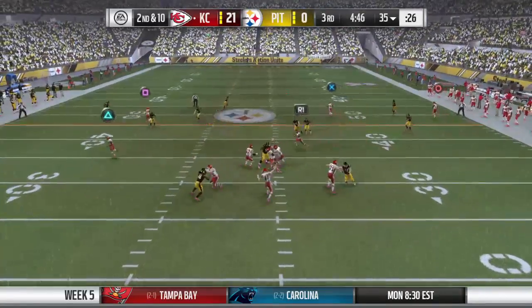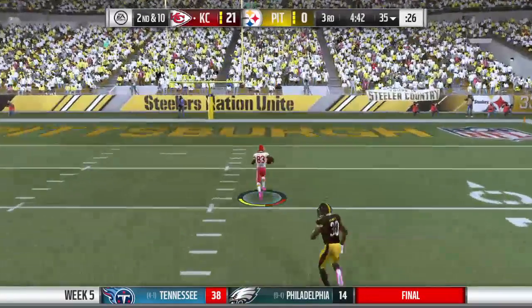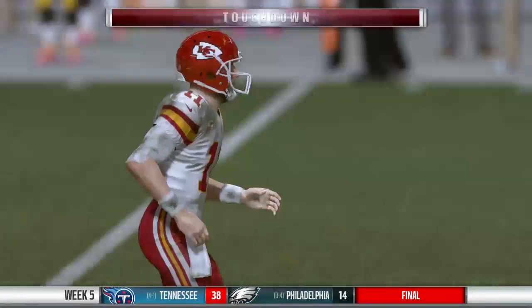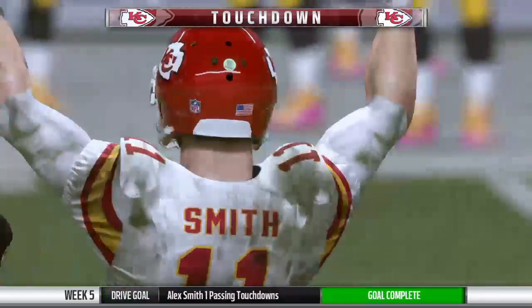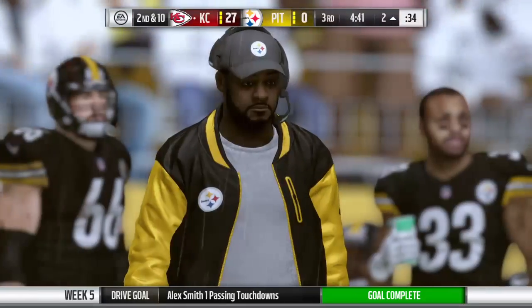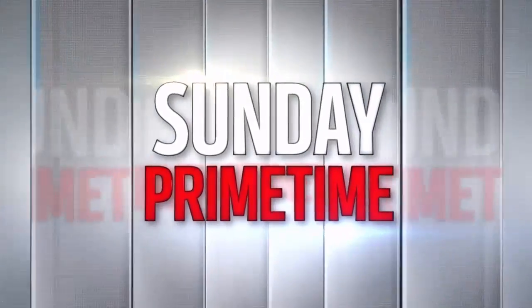Back to the air, Smith on second down. Got a man over the middle, and it's complete. And all the way in for a Kansas City touchdown. A big play there with his first career NFL touchdown. And the Chiefs are able to grow their lead.